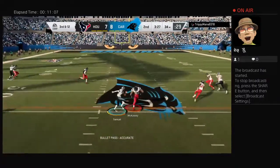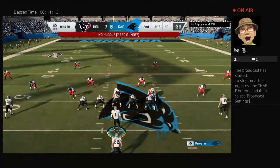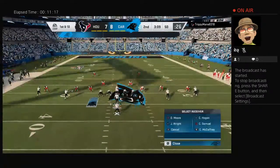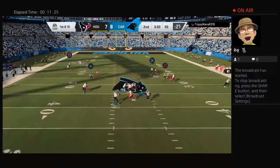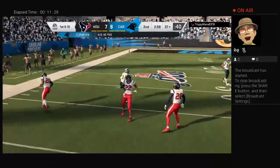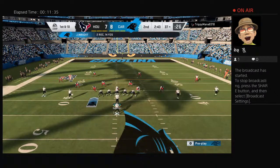Here's Newton. This one complete to Curtis Samuel, and he'll be stopped right at midfield. It's a Carolina 1st down on a gain of 16. From the 50, Newton. Wright's got it, and he is tackled inside the 40, not quite to the 35. 14 yards, good for a Panther 1st down.